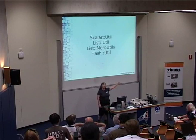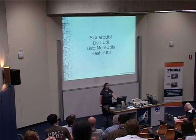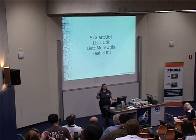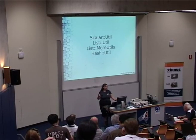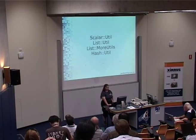Now, first are these obvious ones that everyone seems to forget. Scalar util, list util, hash util. All those three that I mentioned come standard with Perl. List more utils doesn't, but it's not so bad. They all have useful subroutines in them to just help you do some of the little things.